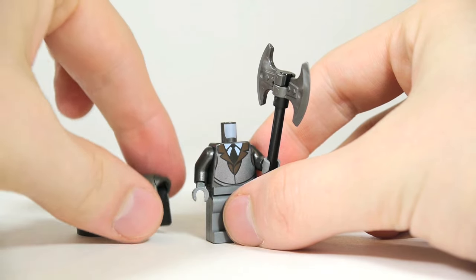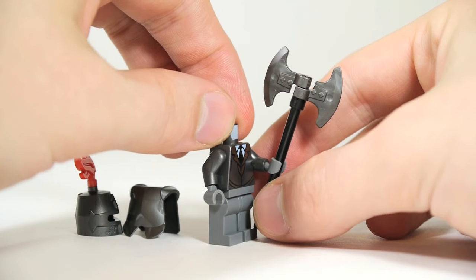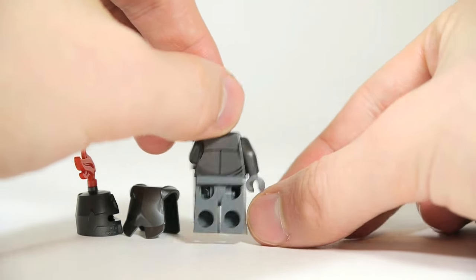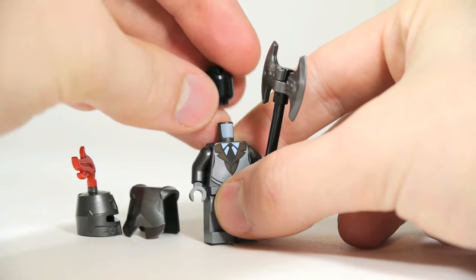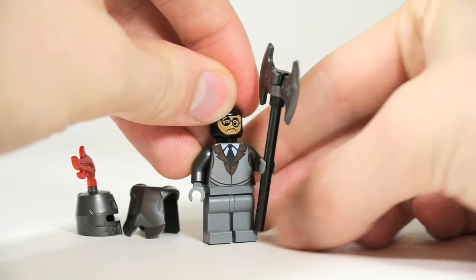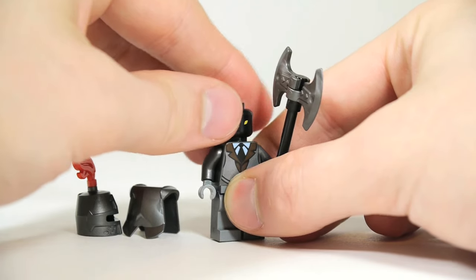Under the armor plate, you can see his torso has actually got a suit going on rather than a suit of armor. So that's a nice touch to show again that it is not actually the Black Knight once he is unmasked. But yeah, this is a great interpretation of a classic Scooby-Doo villain.